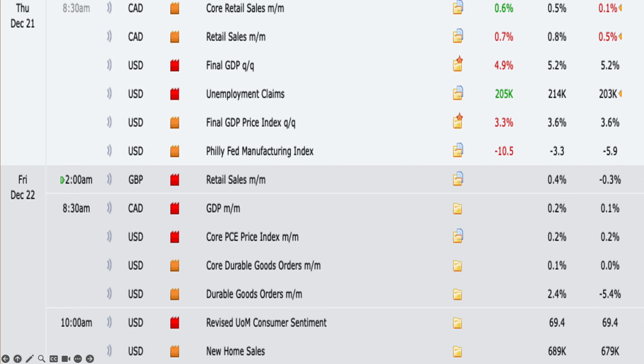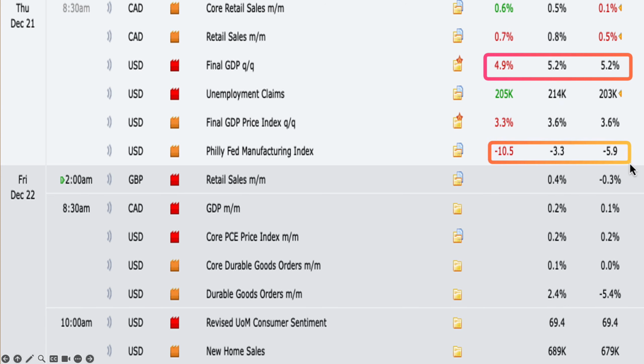If you take a look at the schedule here, we had some data out of the way. Today, we had the final GDP from the US, 4.9 versus 5.2, and we also had the negative Philly Fed as well. Realize that these numbers are not really moving the markets, because markets are moving along with the sentiment. So that's where we are.